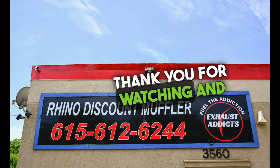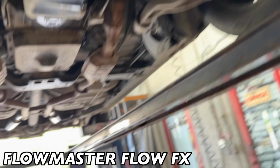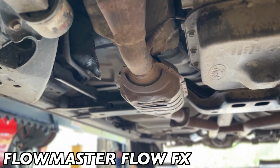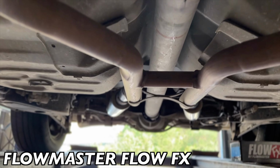All right, guys, 2005 Crown Vic Police Interceptor P71, I think they call them. Yeah, 2004. What we got done on this thing? 4 converters. I don't know why they put 4 converters, but they do. One here, one here, one here, one here. Then factory H-pipe right there.